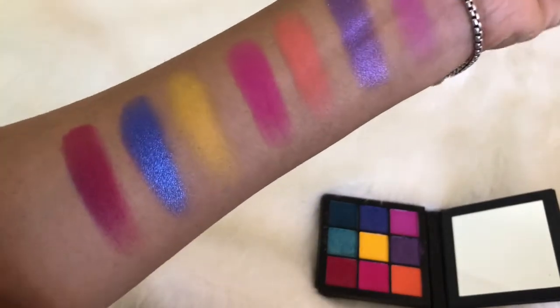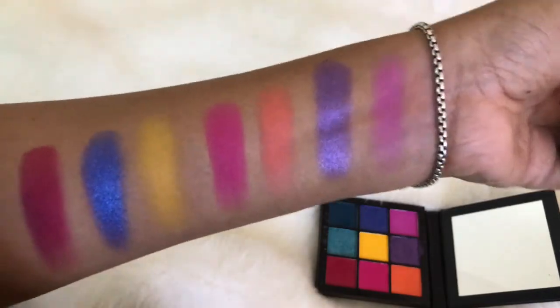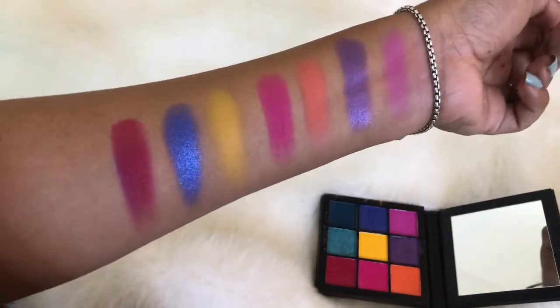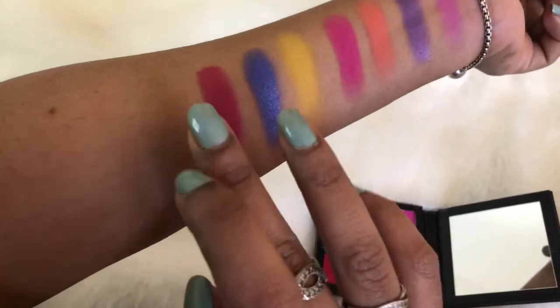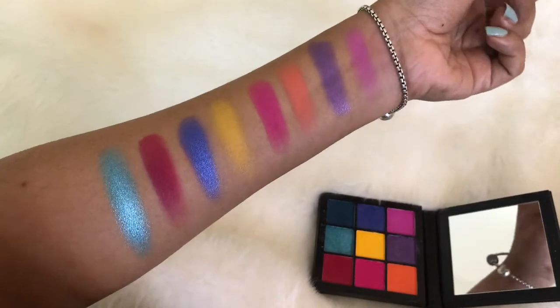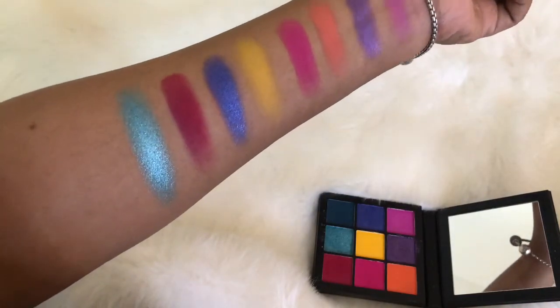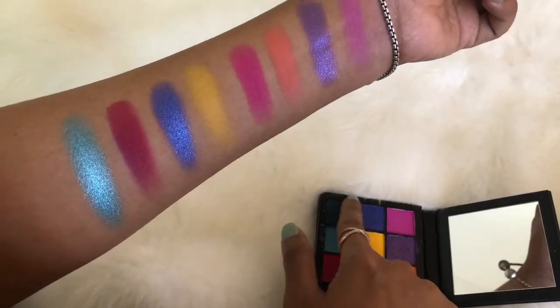And the next shade is a red, which is a more cool toned red, but more on the side of maroon, I can say. And it is also a matte shade. The next shade is one of my favorite as well, and it's a sky blue, gives a metallic finish. It's a cool tone shadow and a very beautiful color.